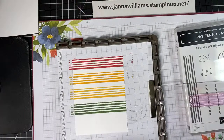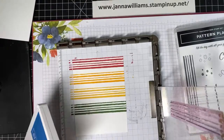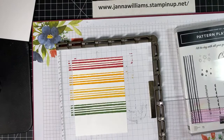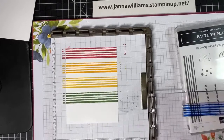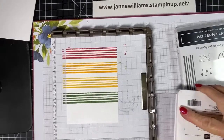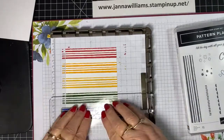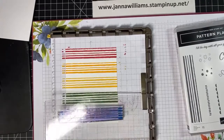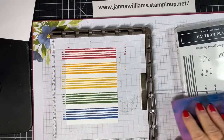All right, what's the next color? Pacific Point. And let me move this down. I love this color of blue. It's so pretty. There we go. All right, so we're done with the stripes. And that alone's really cute, I think.